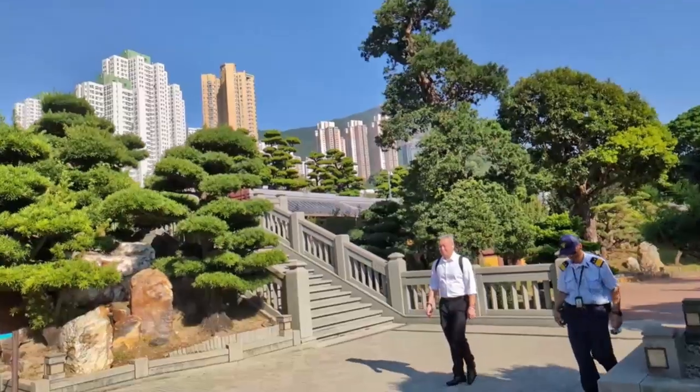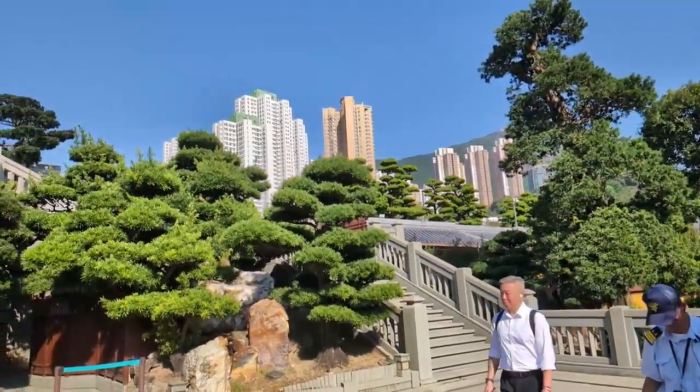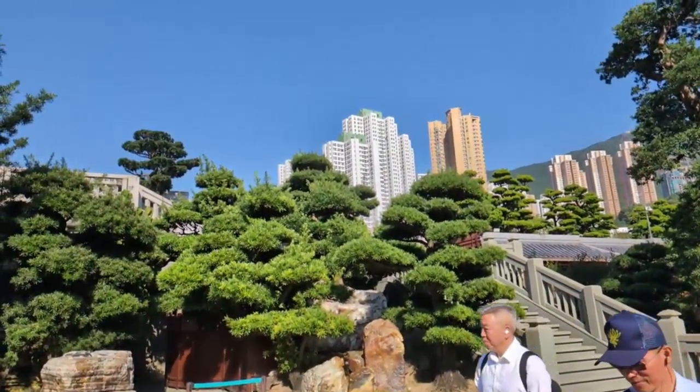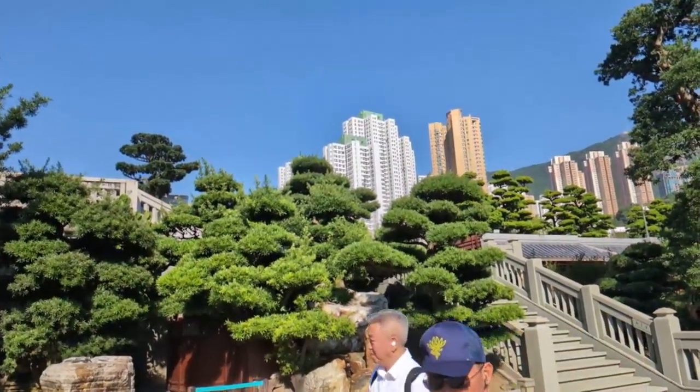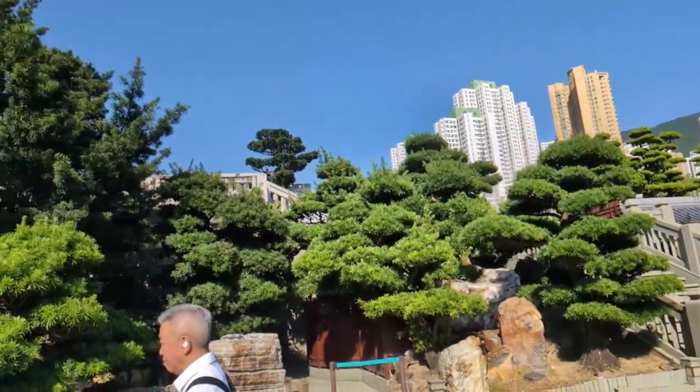The Nunnery is closely tied to the cultural heritage of Hong Kong and represents the importance of Buddhism in the region's history and identity. The complex is a peaceful retreat in the middle of the busy Kowloon district, providing spiritual solace and calm to visitors.